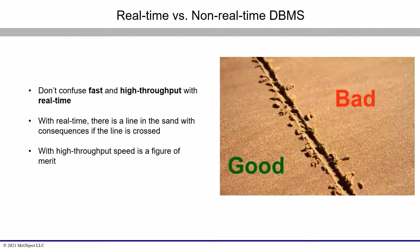We also need to clear up some confusion about the term real-time database. Don't confuse fast and high throughput with real-time. With real-time, there's a line in the sand, with consequences in the real world if it's crossed. That's why they're called safety-critical systems. In recent times, some database vendors and the media talk about real-time databases in a very different context. They're referring to a database system that ingests a stream of data, executes live queries on the data as it's streaming, and generates events in so-called real time. All this in contrast to having to poll a database periodically. Transaction deadlines don't figure into this trendy definition of a real-time database.